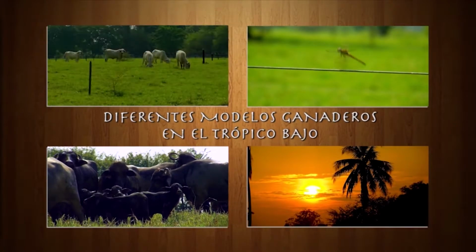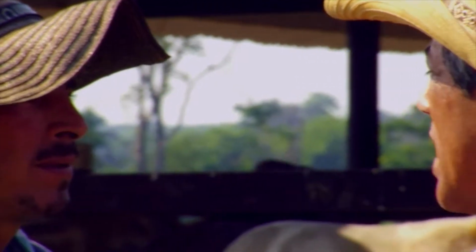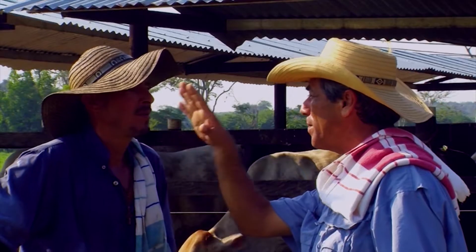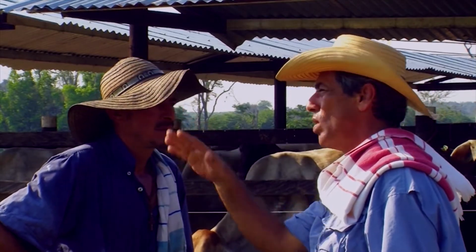Different types of livestock in the lower tropics. Thanks to his experience with livestock, Eduardo has decided to establish some specific rules in managing the animals in his ranch. Let's see what they are.